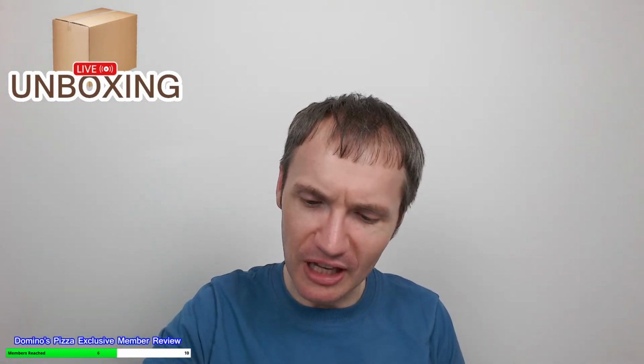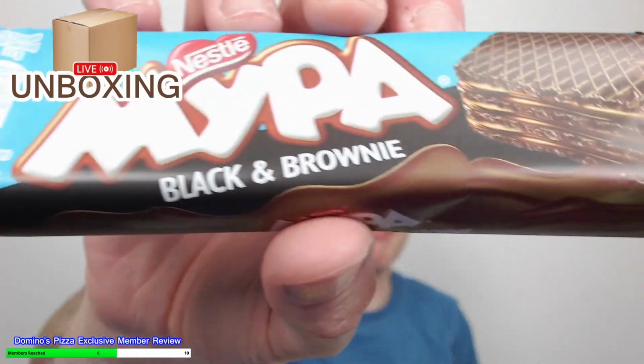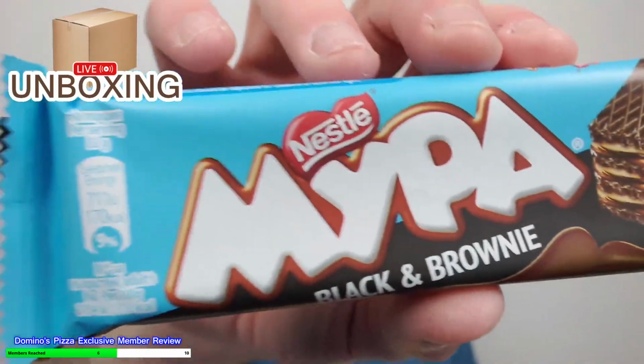So, go on, these. We see these a lot. These kind of wafer bars. Have you seen black and brownie? Interesting. I guess that means dark chocolate and I don't know, but it sounds really interesting.